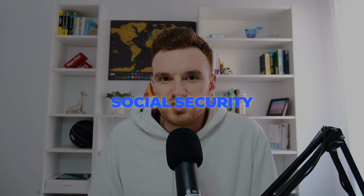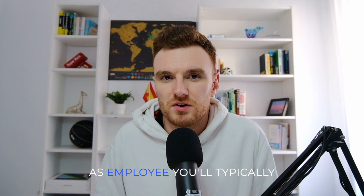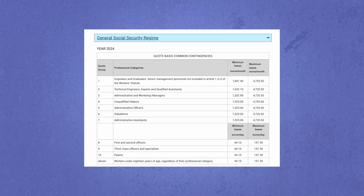Now I'm going to touch very briefly on social security, because although it's not an official tax, it is nevertheless something that you'll see on your pay slip or something that you'll pay if you're self-employed, and it does deduct from any earned income that you have. So just to give you an idea of how much social security you can expect to pay, let's take a look at that real quick. As an employee, you'll typically pay around 6.7% of whatever you earn in the tax year as social security, up to a maximum of 3,650 euros, thereabouts. Because if you're employed, your employer is also making social security contributions at the same time, and your employer is typically making greater contributions than you are when it comes to looking at total social security contributions.